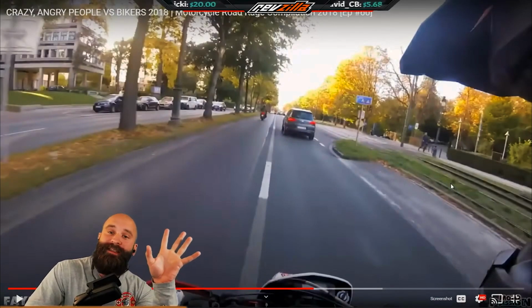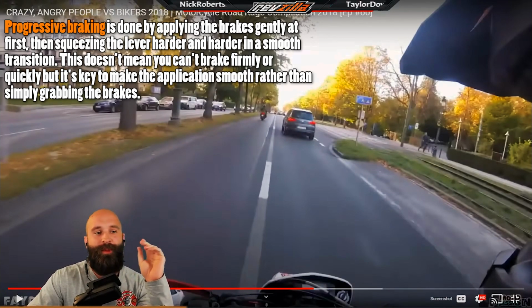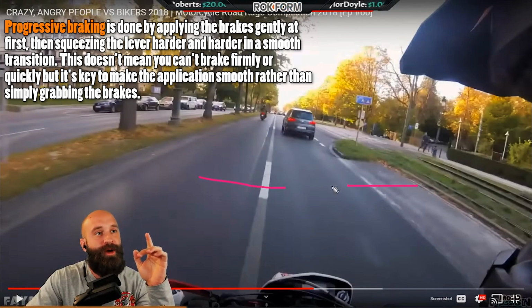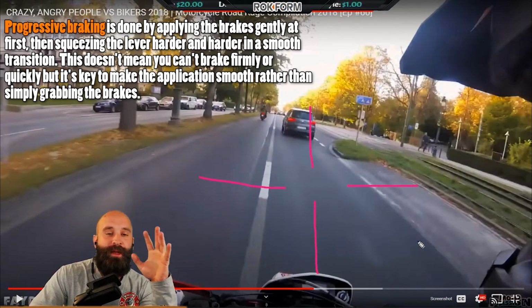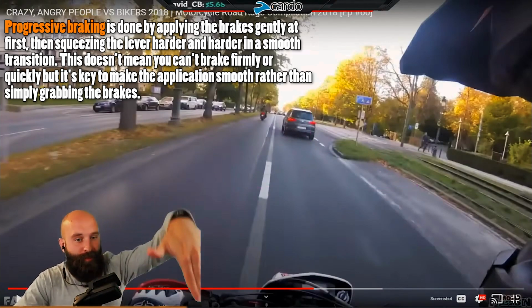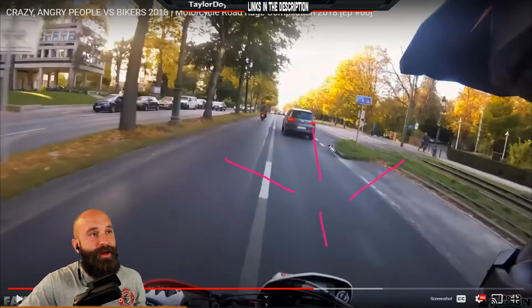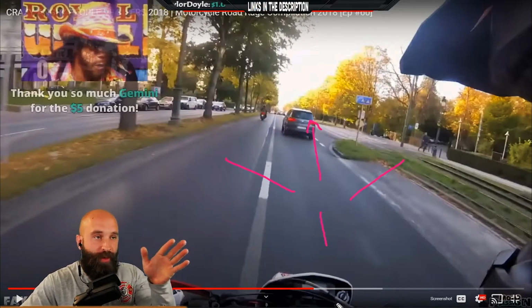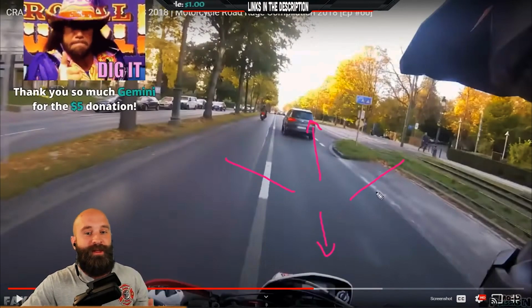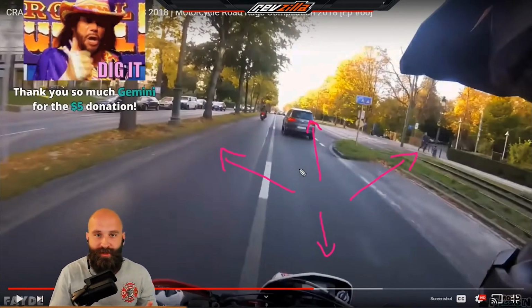Now, you could also do the other option of applying brake pressure. So remember escape routes, okay? You can go left, you can go right, you can go forwards, you can go backwards. Those are escape routes. You can't hover. We don't have hover bikes yet, so you can't get over and around them. So this is acceleration going forwards. This is deceleration, applying the brakes. We can swerve right or swerve left. Those are the options that you have.